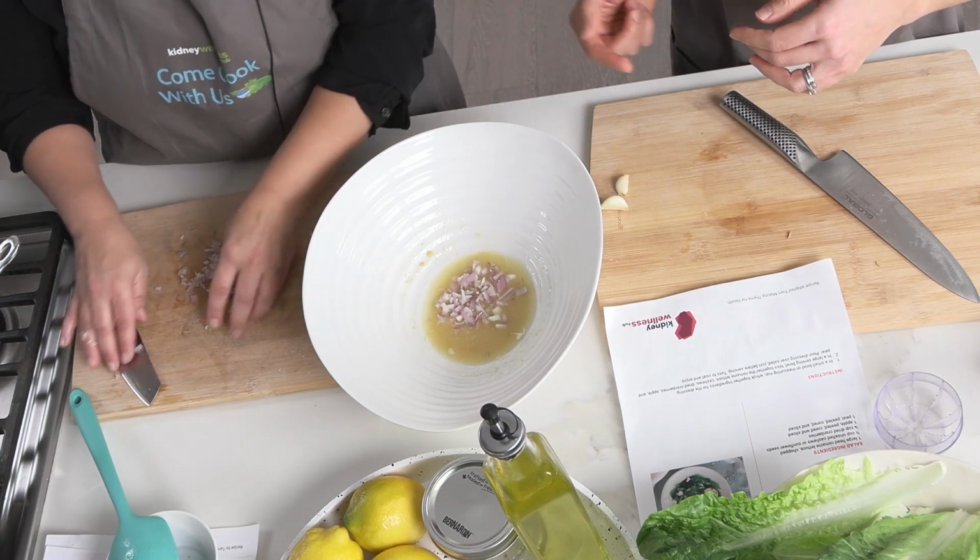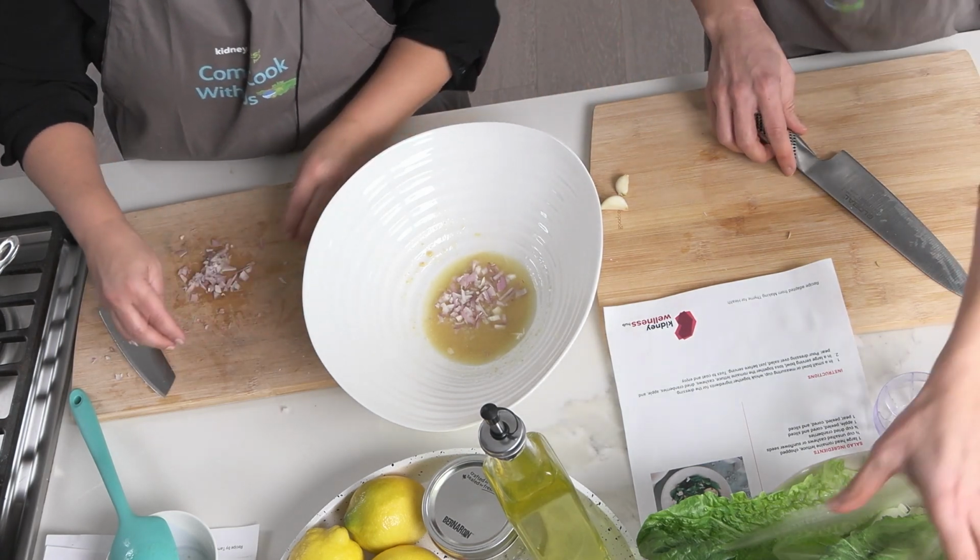It's got more than enough of the onion. I love onion, I'll chuck it all in. You love going all in. I love onion. Vitamin C, good taste. How can you go wrong? This is true.